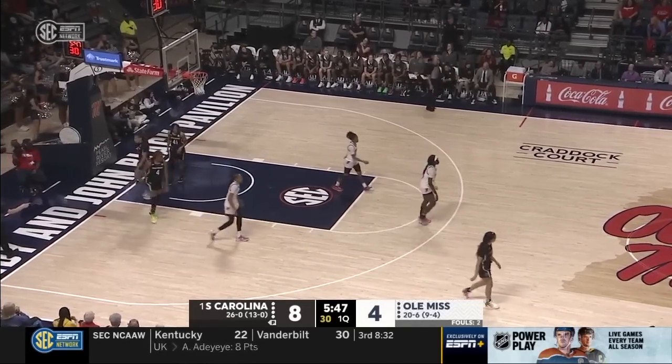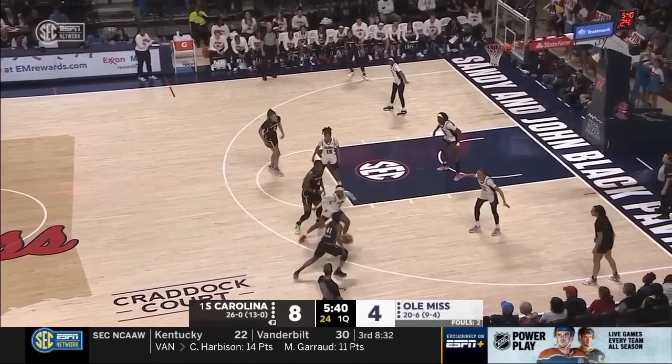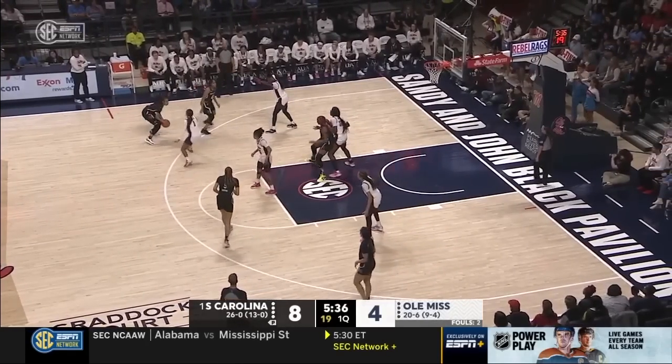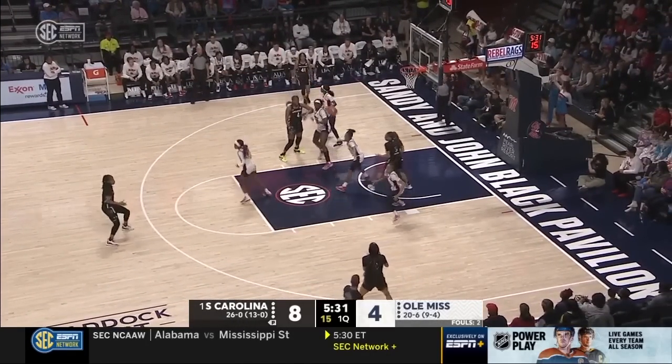It'll be South Carolina basketball. Ole Miss has struggled from the assist perspective. A lot of one-on-one ball instead of sharing and setting one another up for high percentage looks. Cooke defended by Taylor. They look for Boston in the post.